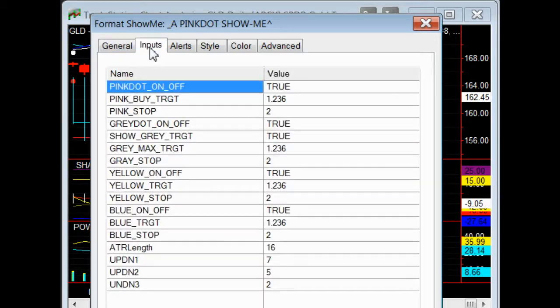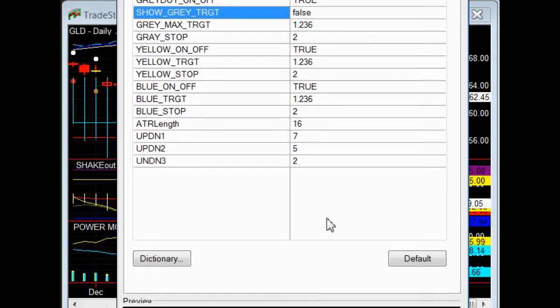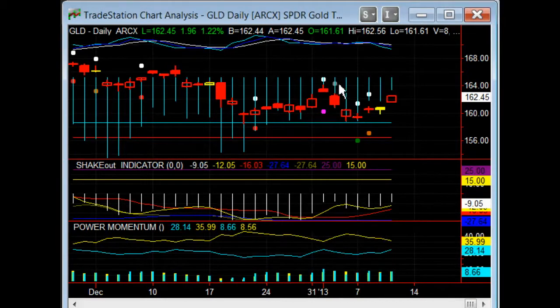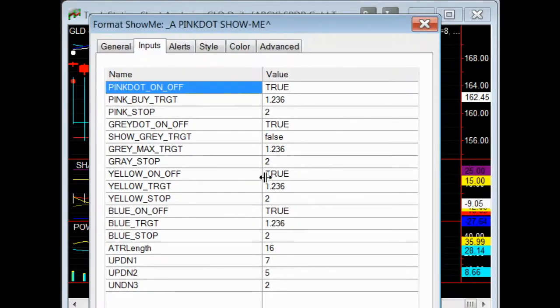But we're looking at the inputs for now. So let's go through. Gray dot on and off. You can turn off the white target. So in this case, I'm just going to do that. Click false, and then I have to click OK at the bottom. Alright, so there, gray dot no longer shows the white dot target. Why is that relevant? Because you're also going to be able to put in the actual value, and I'll have that as an on-off down the road, just filling in each of the different components to it, because some people don't want all the clutter. So it just gives you the flexibility there.